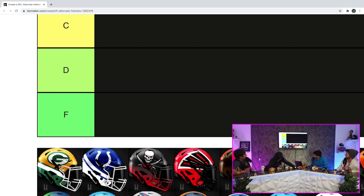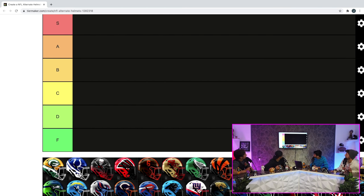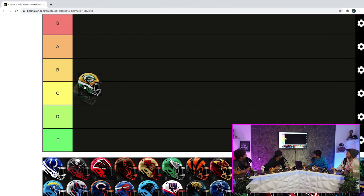Okay, Packers. This is kind of weak to me. I think it's sick, but compared to some of the other ones, I don't think it's all that cool. I think it's an A tier easily. Imagine that and then their outfits matching with that. Holy crap. I'm going to say it's a B for me. It's a C to me. So we got an A. It's a total B. I like it because, not to cut you off, the Packers don't have much to work with. And the white face mask on that is sick. It's just, compared to all the other ones, it's not my favorite.